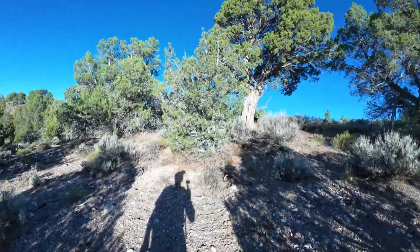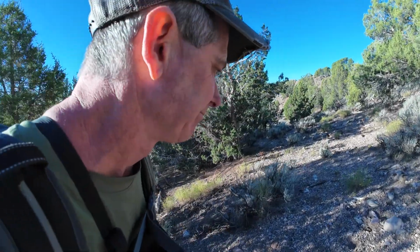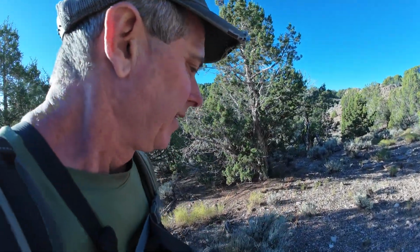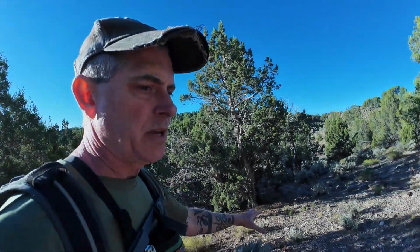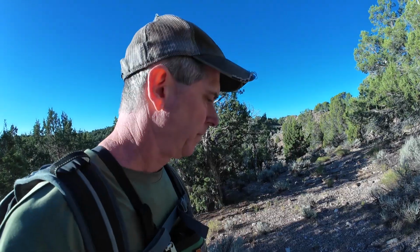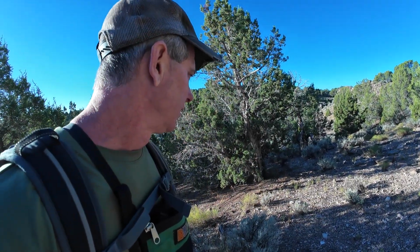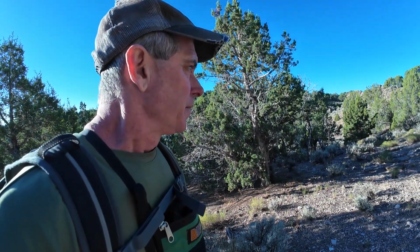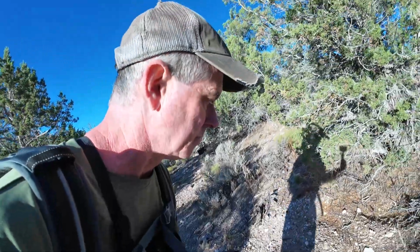So we're going to go up on top here and kind of wander around. This goes on here for miles. Miles. I could go 4 miles in that direction and I'd still be on top of an area that is covered in lithic material. I know this because I've been exploring out here and doing this for a while now. So, yeah, I'm just baffled.